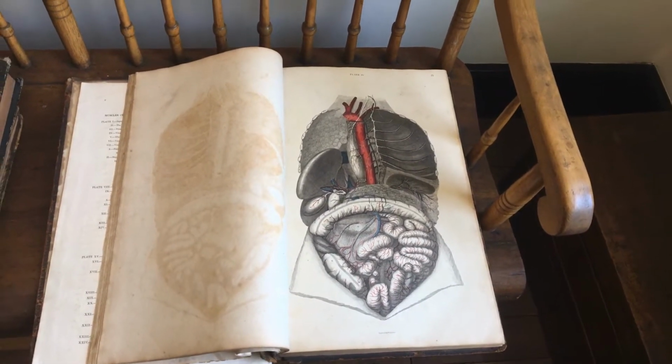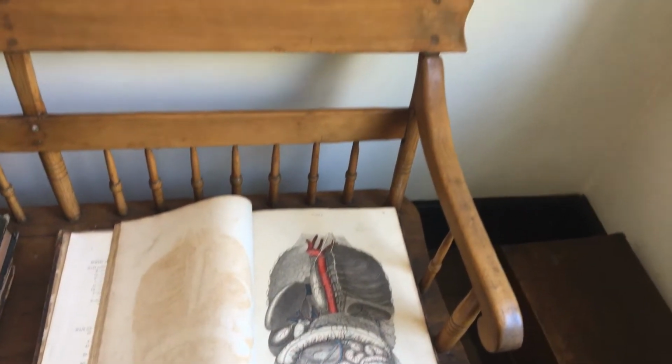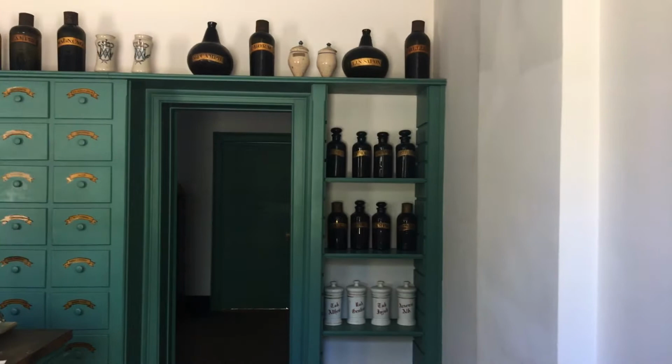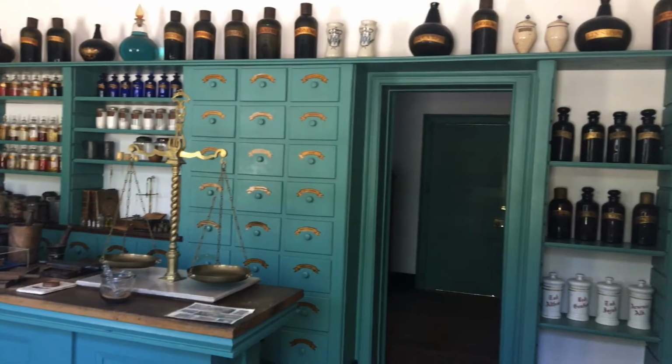So, we're going to see a pharmacy here. Kind of lift this up and have the dramatic reveal. So this is Dr. McDowell's restored pharmacy, and isn't this beautiful?